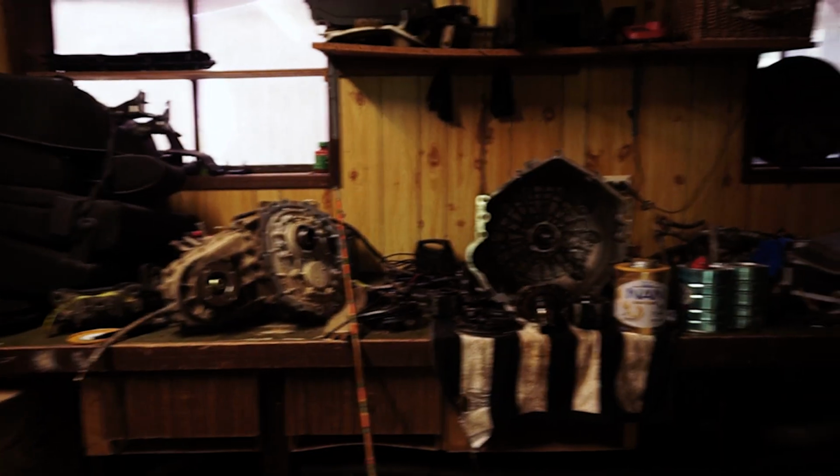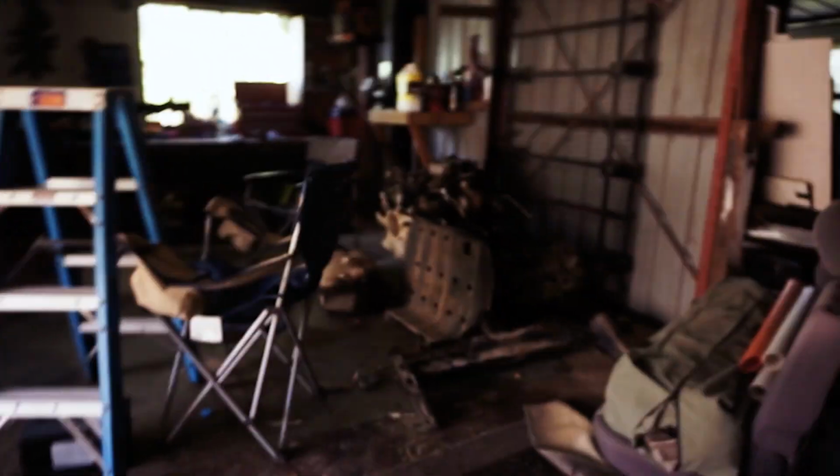This room's starting to get fuller and fuller and fuller, and it's feeling crazy. But I think we're getting there. This is pretty much the last of the teardown, really.